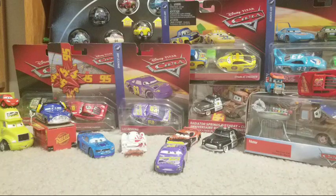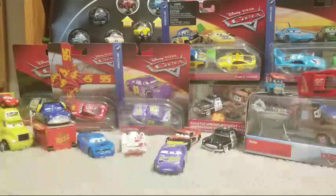I do think Mattel will eventually release the next-gen haulers. Eventually. I at least expect him to make Jackson taller, since he was, of course, the main racing rival for McQueen in Cars 3.